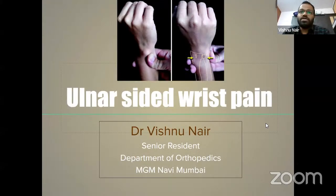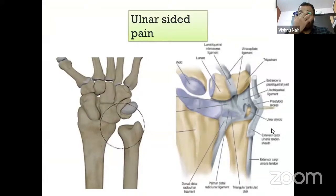So I will be speaking on ulna-sided wrist pain. I'm also a senior resident in the Department of Orthopaedics in Navi Mumbai. To start with, we understand the basic anatomy. This is the bony anatomy. We want to make sure that we know how the TFCC is attached. We have the palmar distal radioulnar ligament, the dorsal distal radioulnar ligament, and the ECU along with its tendon sheath, right lateral to the styloid. We have the lunate, the triquetrum, and the lunotriquetral ligament, which also forms a part of what I'm going to speak about on ulna-sided wrist pain.